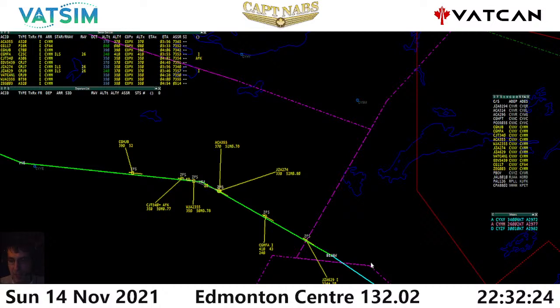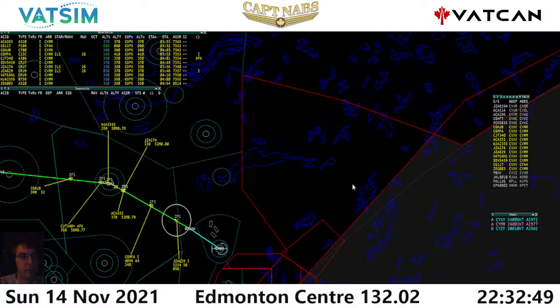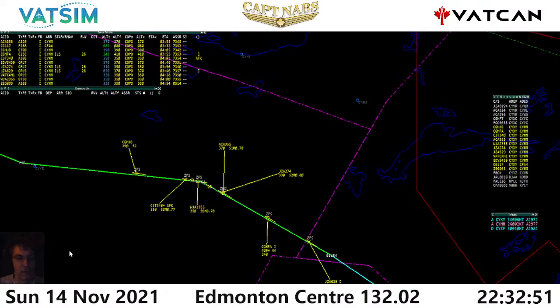Jazz 629er, descend 5,000, Fort Mac altimeter 2977. Down to 5,000 and altimeter 2977, Jazz 629. Charlie Golf 117 has the airport in sight, requesting visual for runway 23. And Jazz 629er, the altimeter 2977. 2977 for Jazz 629.